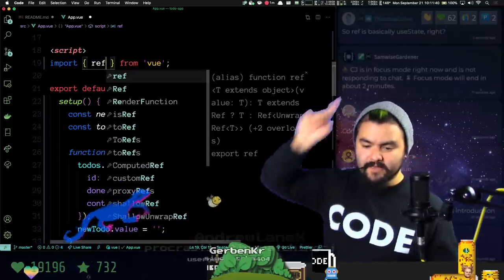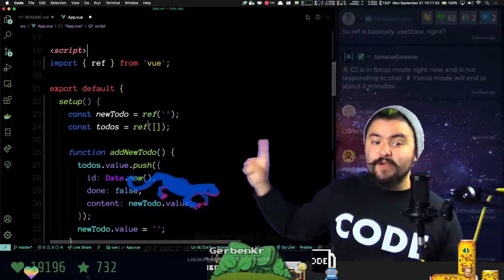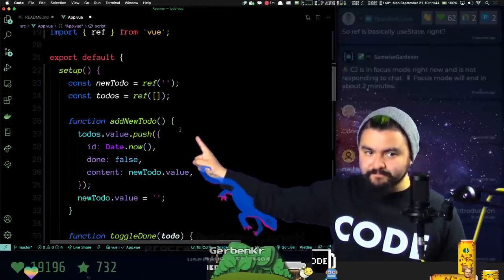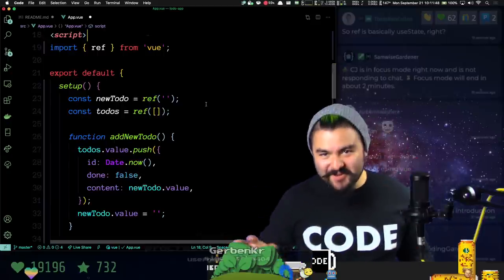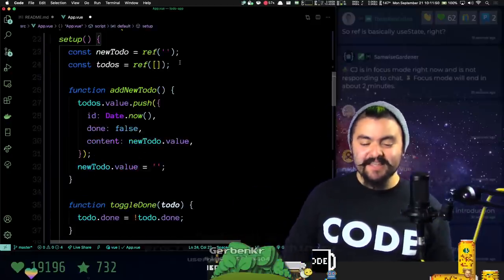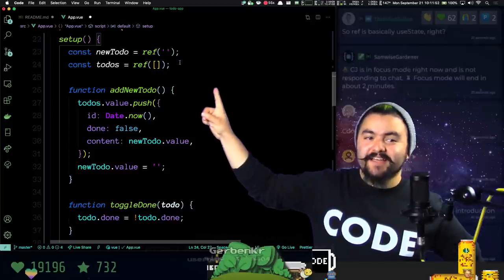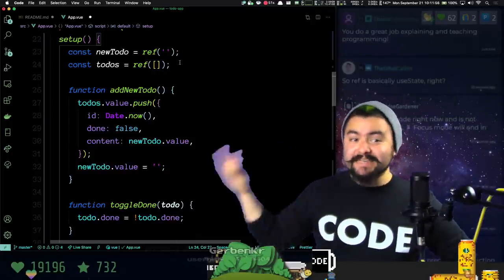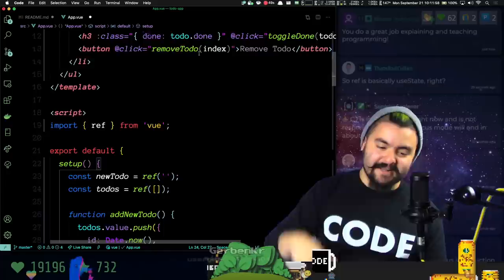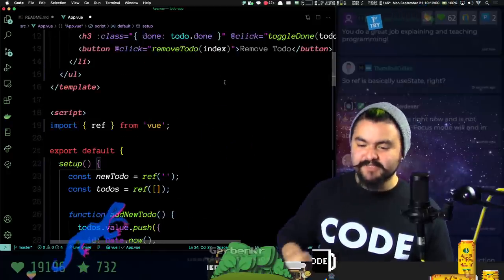Yeah, and so ref is very similar, like Red Cullen just mentioned, to use state, but it's better. This isn't a video comparing it to React, but I'll tell you this. Refs can be defined in any order. They can be conditional. In React, they can't be. I'm not going to get into that. But yes, this is very similar to use state, but better.